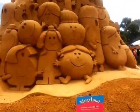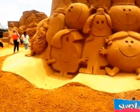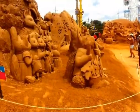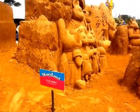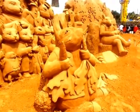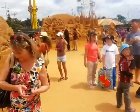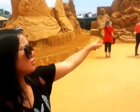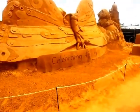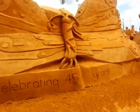This is Mr. Man and Little Miss and all kinds of characters like Peter Rabbit, and it's very cool. This is Peter Rabbit. What else? And this is celebrating 45 years of whatever.